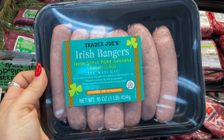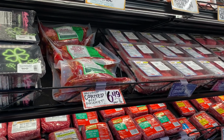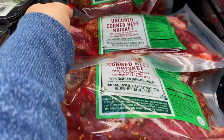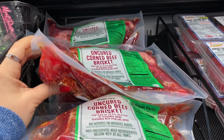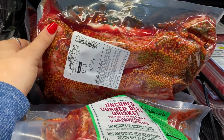But I've heard that these are really good, so something to try for St. Patty's Day. They also had an uncured corned beef brisket. This one I've actually tried before, and I really liked it. I just added some cabbage and potatoes, and it was really good. You always get a good quality cut of meat here at Trader Joe's, in my opinion.